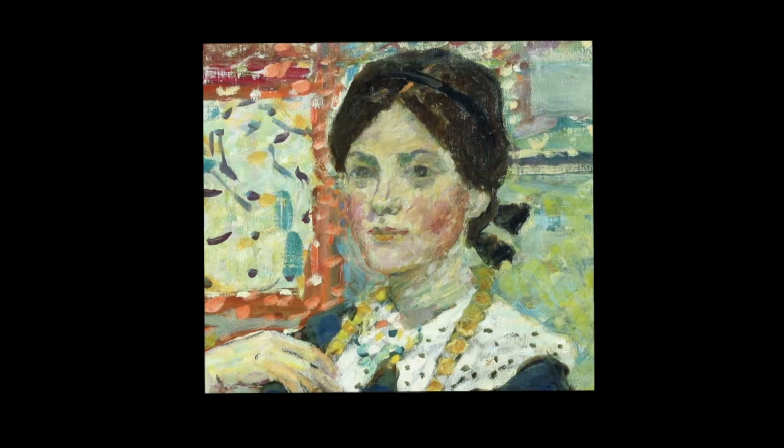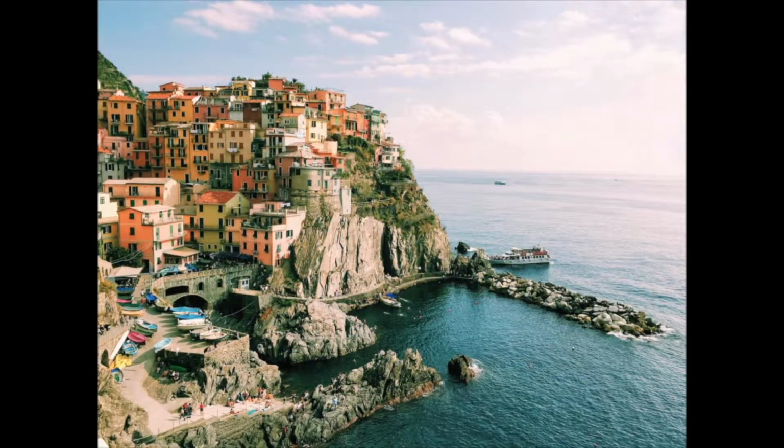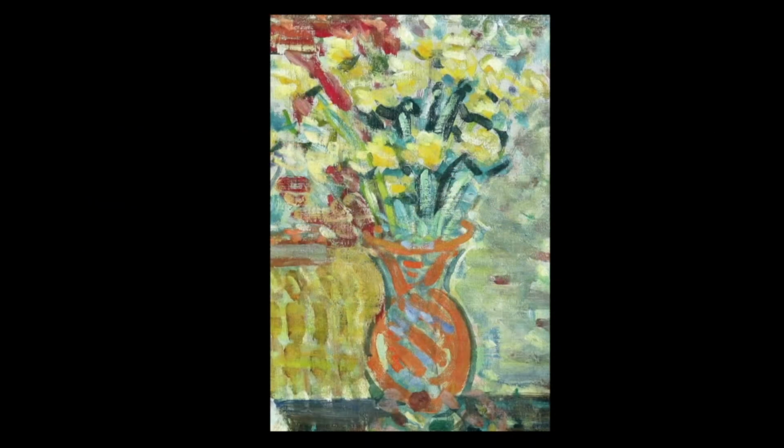When viewing this piece of art, the viewer may feel what the subject is feeling, which is calm and contemplative. This portrait was done during a vacation the artist and its subject took to the beautiful island of Capri, Italy during the summer of 1910, and through the pastel color palette and small details of the painting, such as the white fan adorned with red roses that Miss King holds in her right hand, as well as the vase of blooming yellow flowers beside her on the table, the viewer can really get a sense of how this day truly felt.